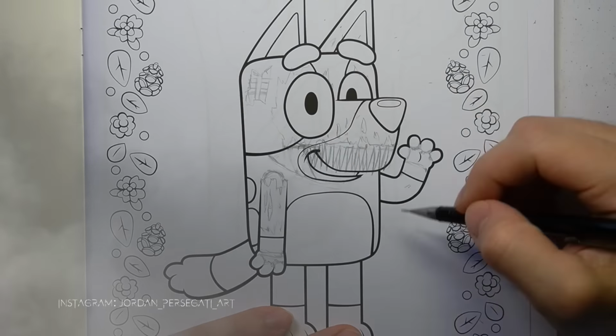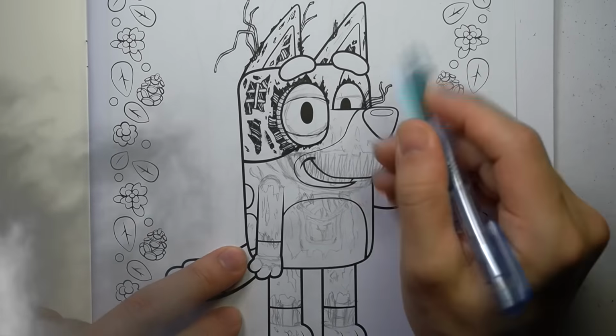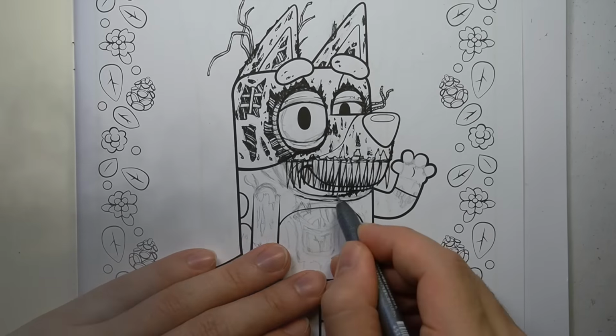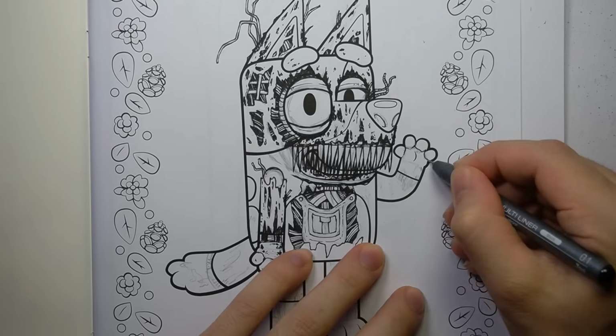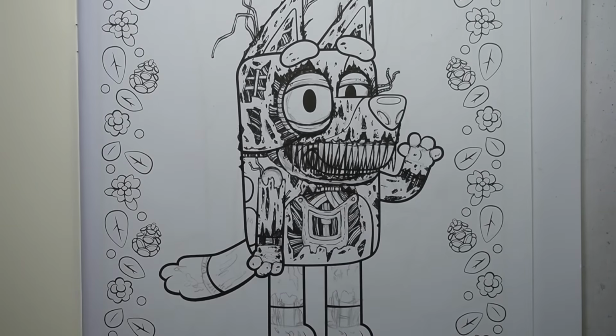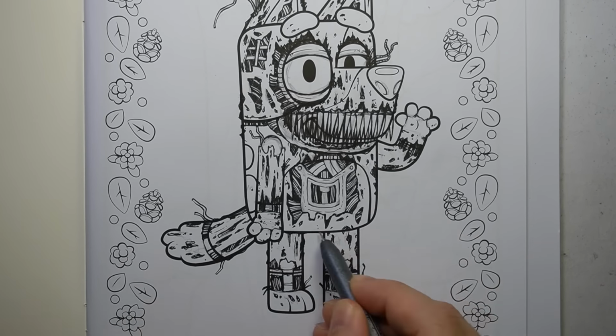I got my hands on a Bluey colouring book, which, if you don't know about Bluey, it's a massive kids cartoon from Australia, which is where I'm from, so I thought it's about time I corrupt one of these colouring books. If you've stumbled across this video thinking it's a kid-friendly video on how to colour in a Bluey colouring book, that's not what this is.